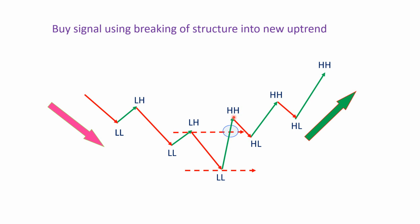Let's assume it reverses here, and at this point, it's not going to be another lower swing high. It is above this, so it's going to be a higher swing high. And the pullback is going to be a higher swing low, higher swing high, higher swing low, higher swing high. These are the characteristics of a strong uptrend.